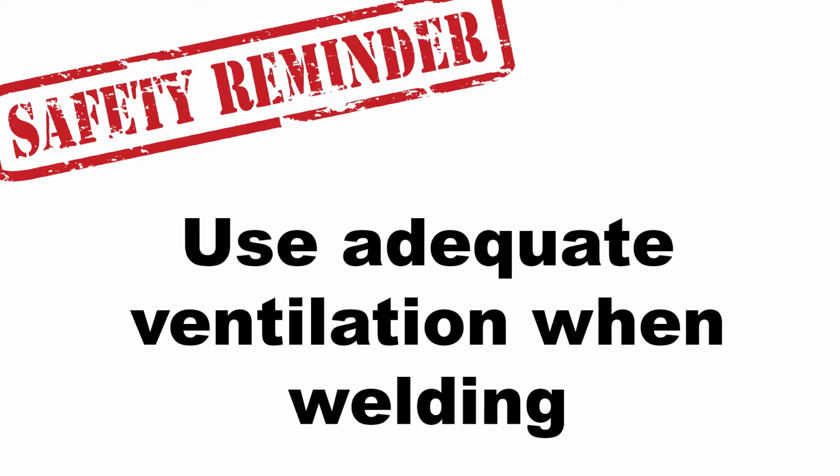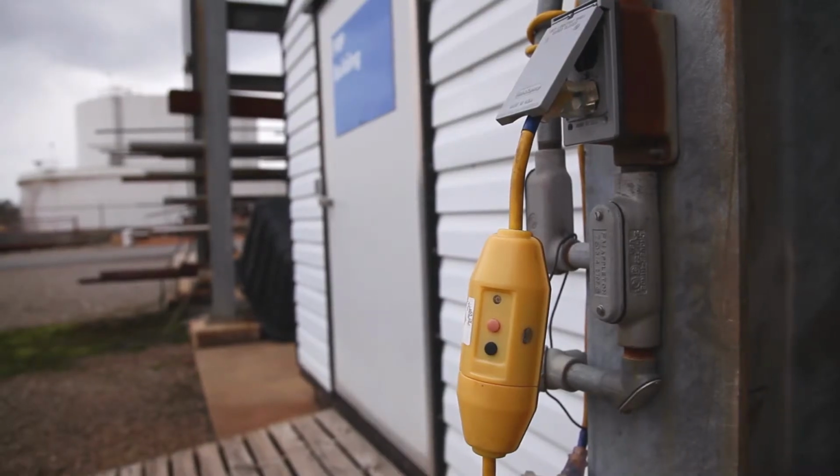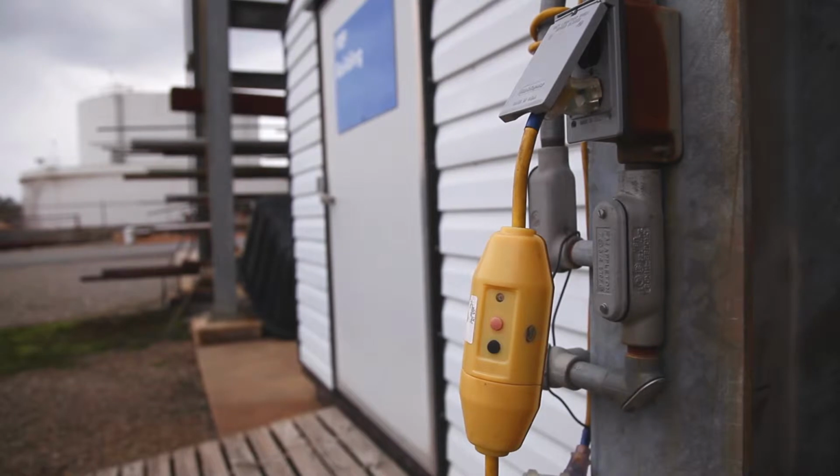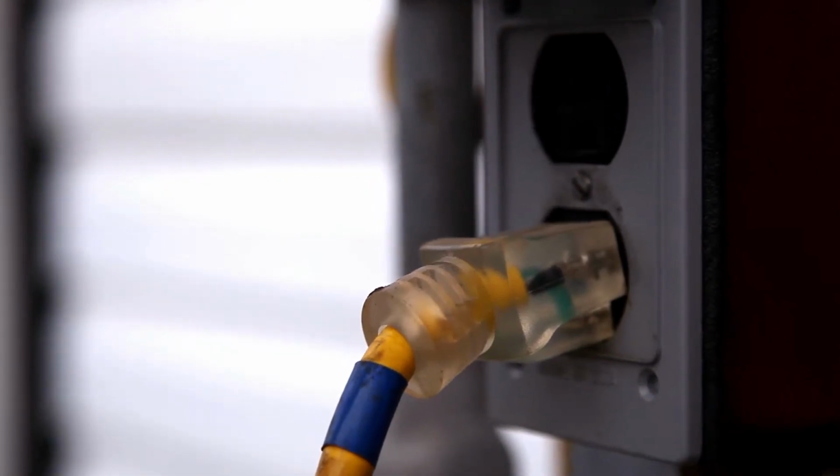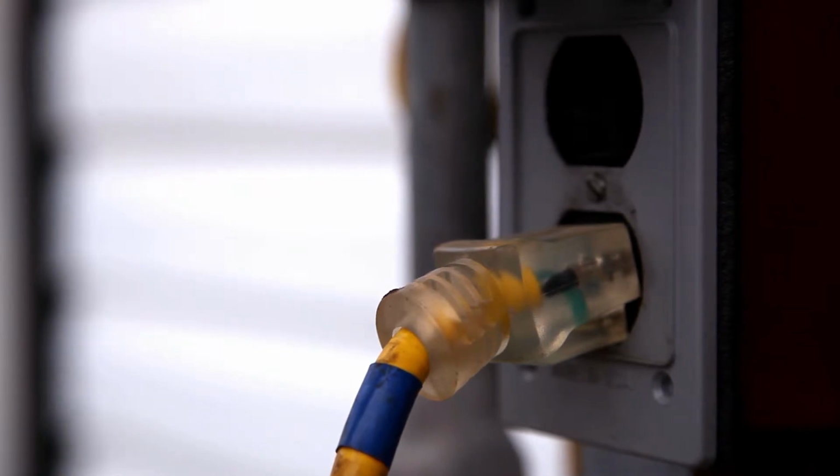Use adequate ventilation. Before hooking up any of your equipment, you must first get approval from the control room operator. They will also provide assistance in locating an electrical receptacle, compressed air, or plant water connections.